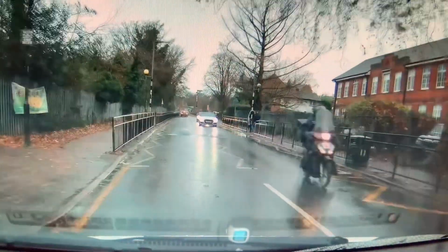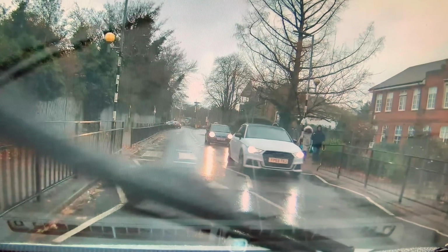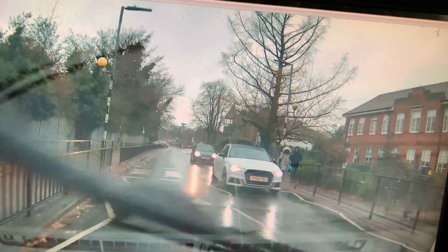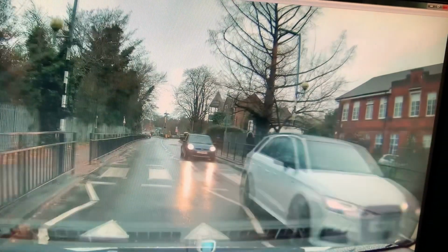Next fault, I think it's a serious fault. You're approaching a zebra crossing. There's a couple of people walking up to it. They get to it at the same time that you get to it. Now, most examiners that I've seen, they give a serious fault. They want you to stop. The highway code says you should stop when somebody's ready to cross. So they're ready to cross.